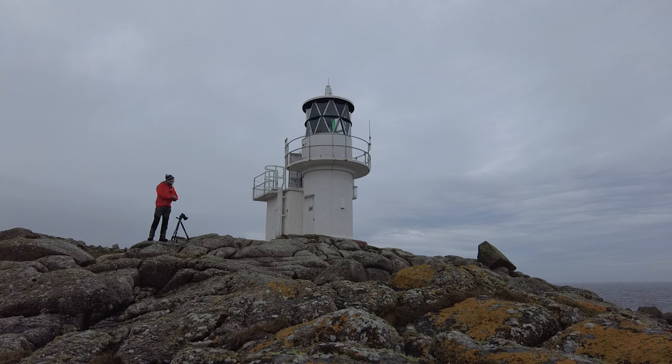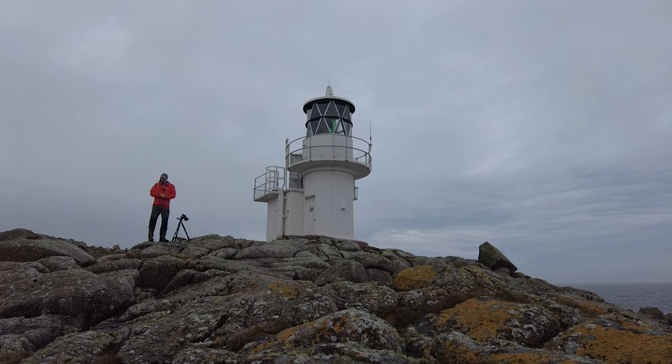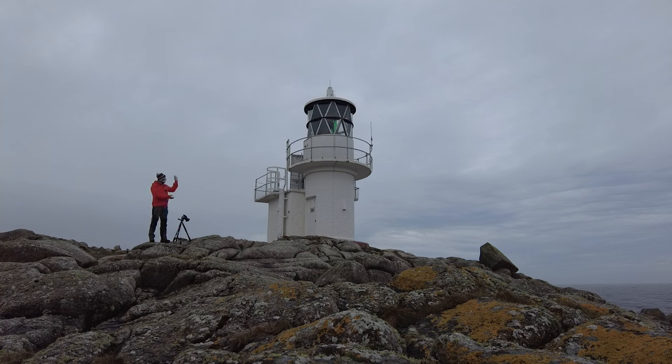Alrighty, guys, and welcome to Fuglaness Lighthouse. Bit of a tongue twister, that one, Fuglaness. So, I'm going to do something just straightforward here. Possibly get some long exposures and use the leading lines of some of these rocks for the lighthouse. Sky's a bit flat, but this is Shetland.